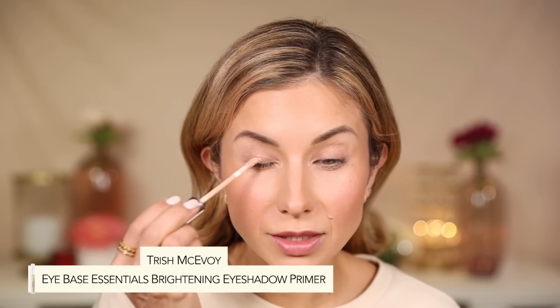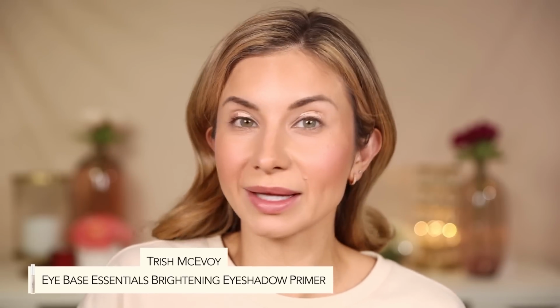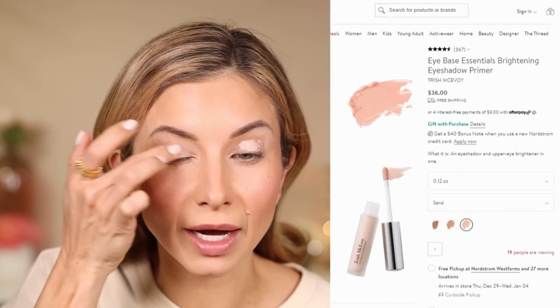I used the eye primer in the shade Base from Trish McAvoy to prime my eyes. This and the MAC Paint Pot are kind of my go-to. I like them both because they're matte. I like them also because they cancel out any darkness on the lid. They brighten the eyelid up, which is going to make the shadow that you use a bit more vibrant. It won't change the color of the shadow you use, it'll just make it more vibrant because it has this brighter base down. And I just like to use my finger to spread it out.